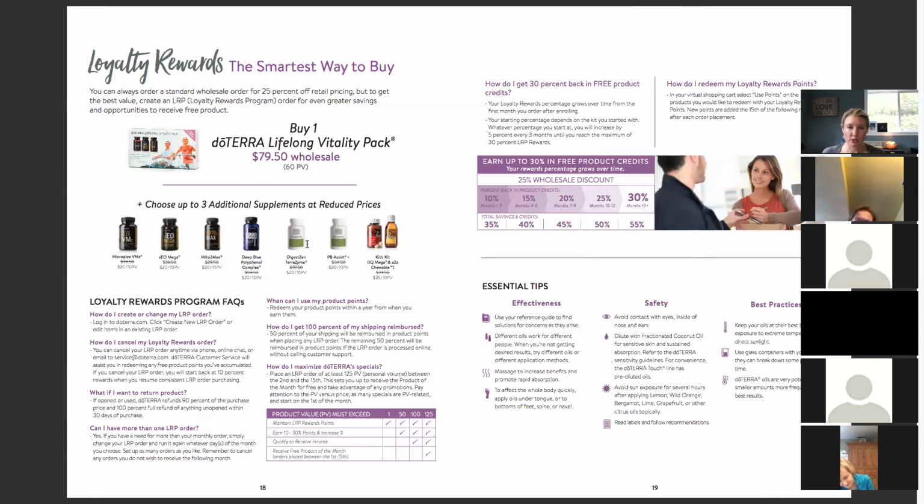The Terrazyme, which is your food enzyme, is normally $37.50. You can add it on for $20. And the Deep Blue polyphenols that are normally $60, you can also add on for $20. And also the kids supplements you can add on, or any of these over here. So every time you order your Lifelong Vitality, you can order up to 3 more of those at a discount.